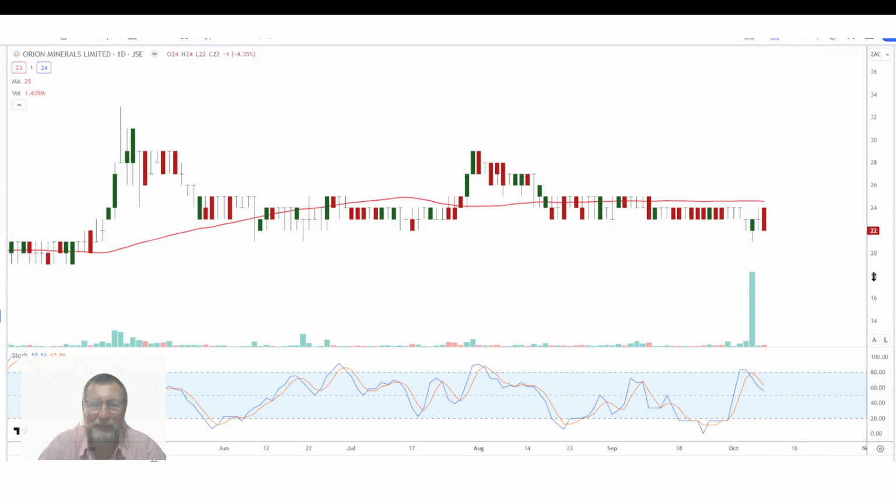But for me, it is quite simple. We know that Orion is a mine that is still in development. That means that we are not yet in production there. So yes, they haven't got proper figures that they can work on. But when you see somebody that is buying so many shares, suddenly you must take note of it.